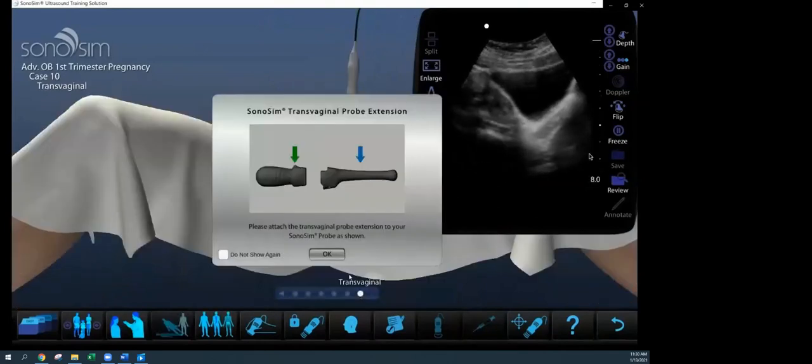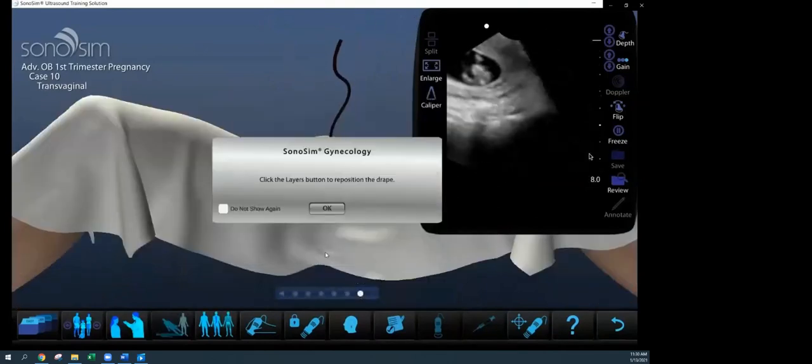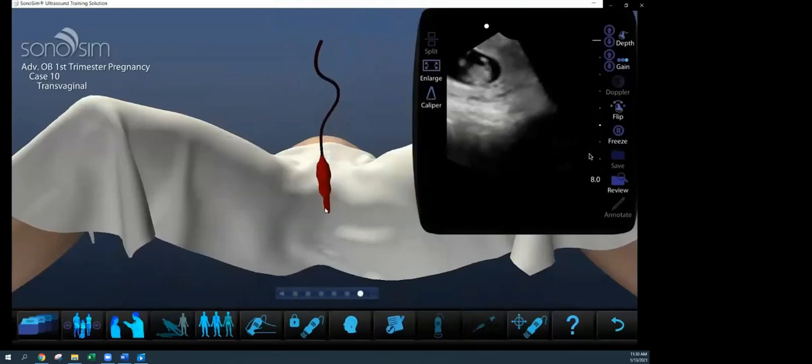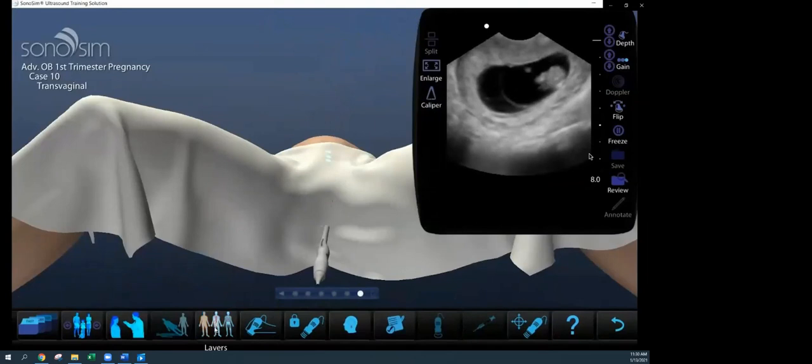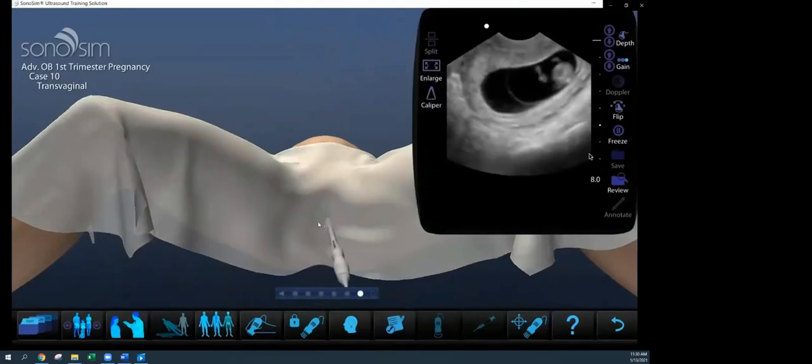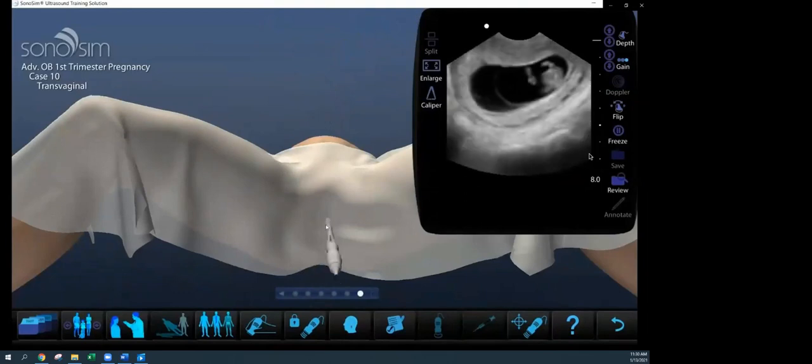Another feature, you can literally use the same tools, the same probe, put a transvaginal adapter on, and now I'm actually removing a layer button in terms of functionality, so you can actually see where the probe is. This is a transvaginal ultrasound in that same exact patient.